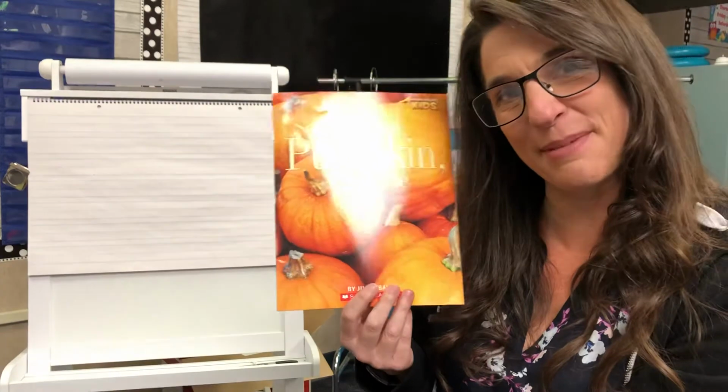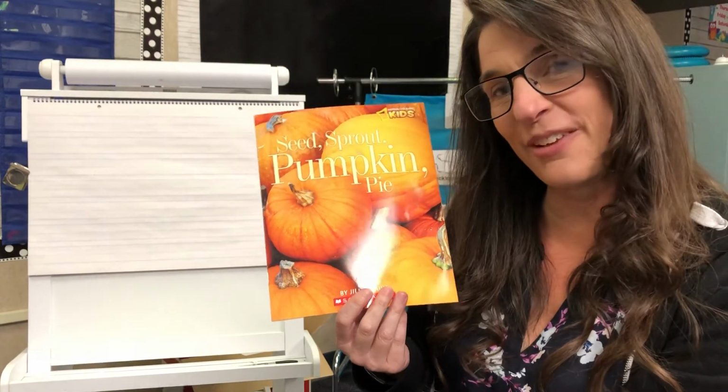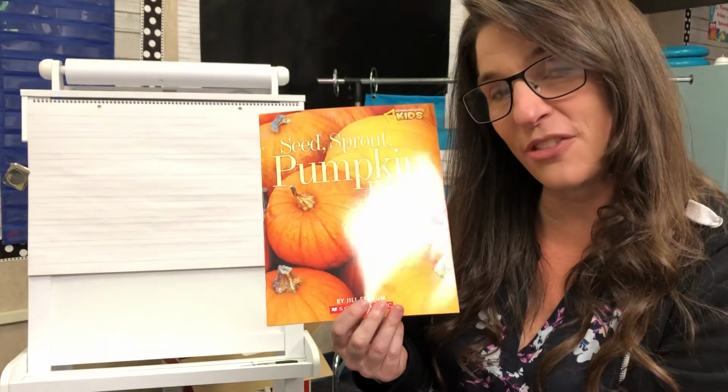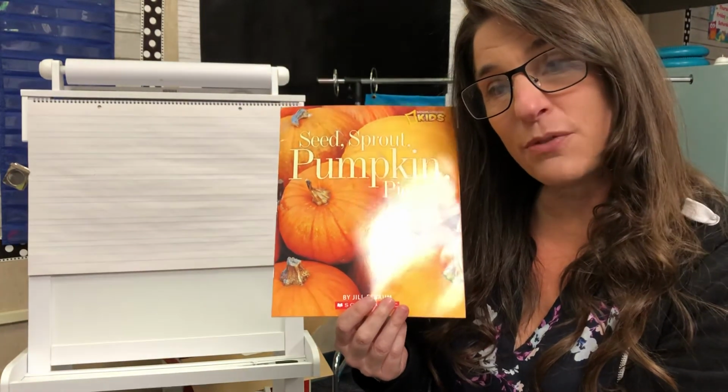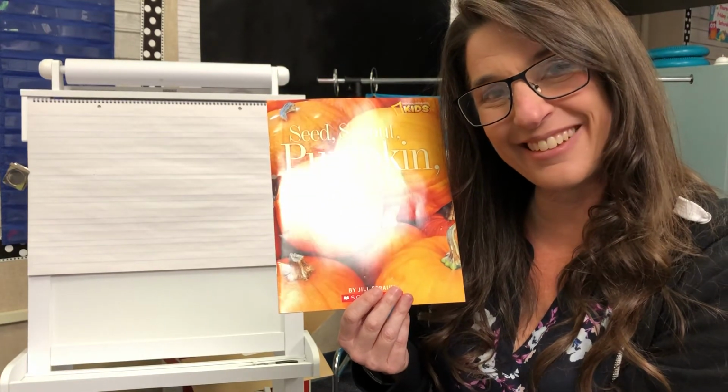What are you learning about pumpkins? Do they grow on a tree? They grow on a vine on the ground. And also, before they're a pumpkin, they're also a flower, just like apples are. Pretty cool.